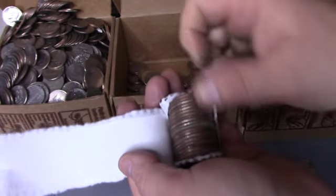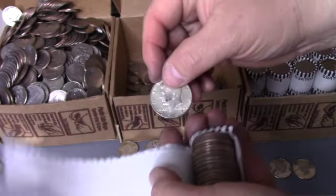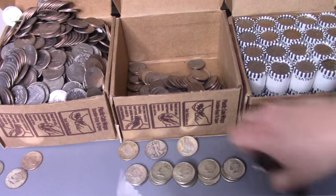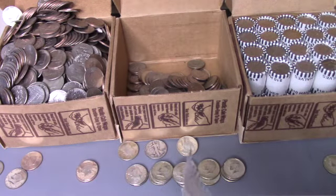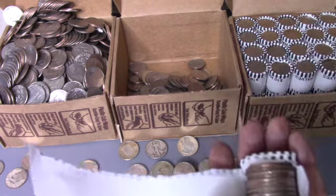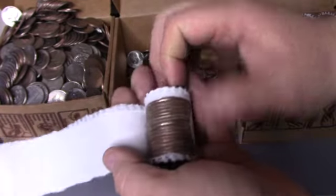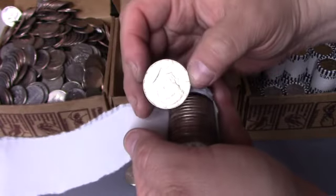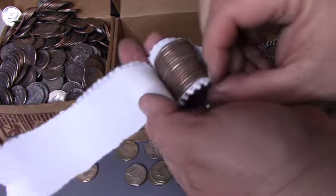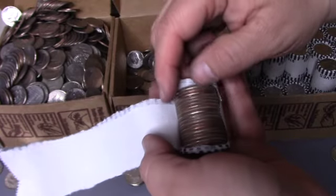And that looks like it might be a 40 percenter. 1967, that is our first find of this second box. I believe that is our 21st find in this three box hunt. Let's keep going. Okay, guys, this is roll 8. And that definitely looks like silver. 1968, that's our second silver of this box. Our 22nd silver of this three box hunt.